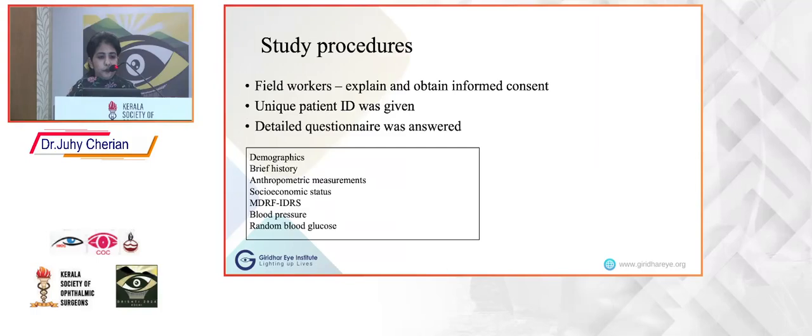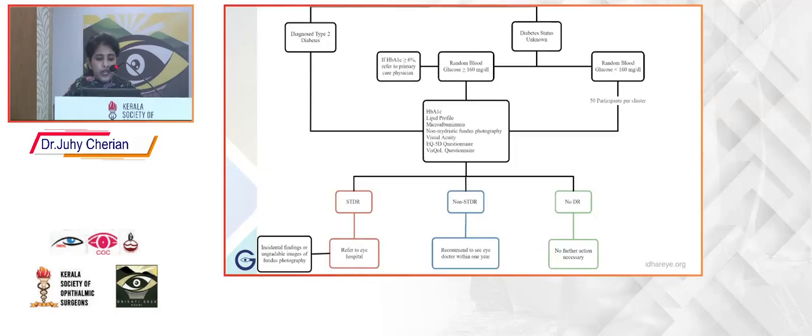So as we said, it was a questionnaire-based study which was done by field workers. They approached the household, obtained informed consent, a unique patient ID was given to each participant, and a detailed questionnaire was given which included demographics, brief history, anthropometric measurements, socioeconomic status, and other parameters.